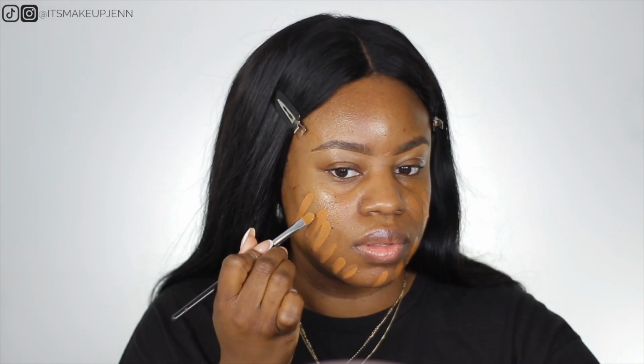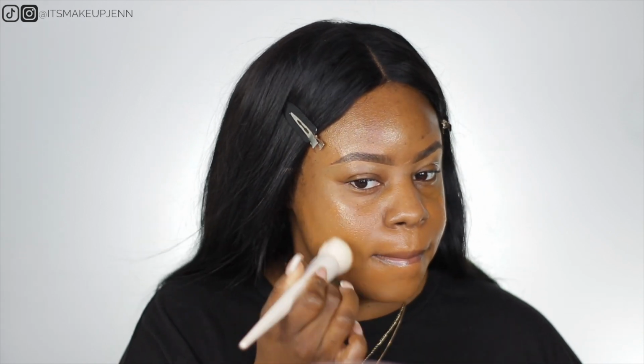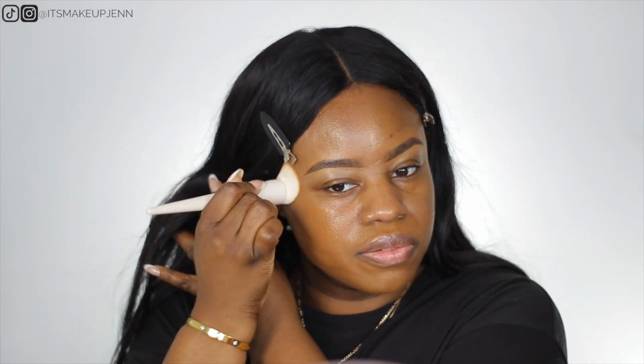I'm going to start by priming my face using the Alpha Mint Melt Cooling Primer. I will rub this in. I thought this was going to be more liquidy, but it's not, so great. I'm going to wipe out the second half of my face so we can see what it looks like side by side. I'm taking whatever is left on my brush for my forehead. I don't like to pack foundation on my forehead, so that's what I'm doing. And on my nose as well.